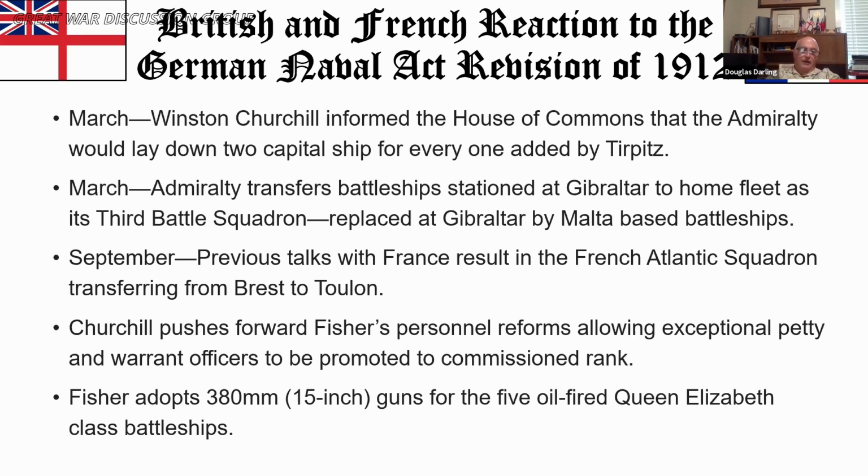Well, once he got in there, he saw the German threat and said, we need to do something about it, and changed his mind as far as economies of scale. So they changed their plans, what they're going to go through. They start transferring more ships home.